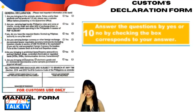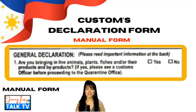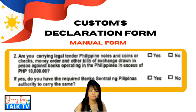Now, let's discuss this. This is a bit lengthy, so we have 5 items for this. Answer the questions by yes or no by checking the box that corresponds to your answer. Number 1, general declaration. Please read the important information; there's also information at the back. Are you bringing in live animals, plants, fishes, and or their products and byproducts? If yes, please see a customs officer before proceeding to the quarantine office. If no, just check no. Okay? If you don't have any.